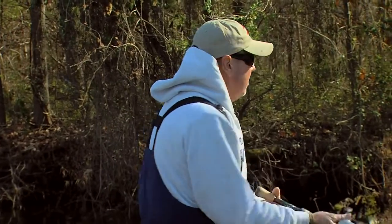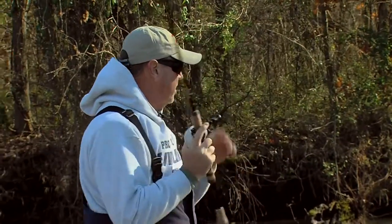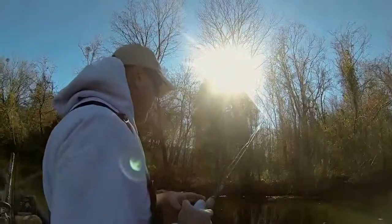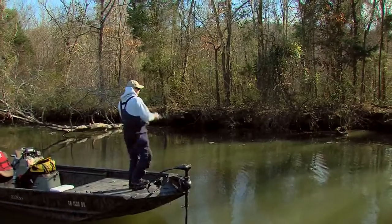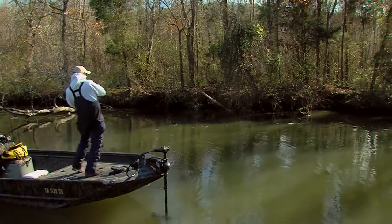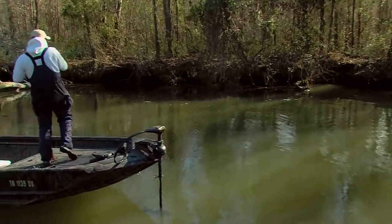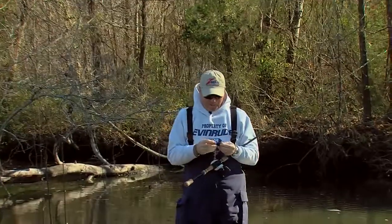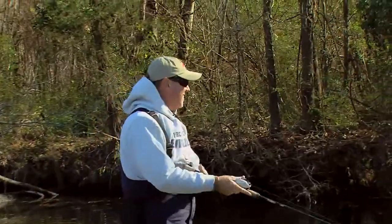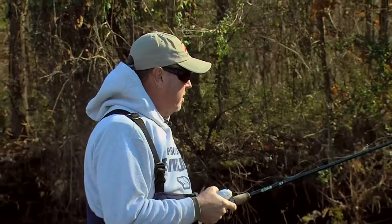Meanwhile, David is grinding away with the palmetto bugs in the mouth of Mud Creek. God almighty, that fish come off. That was a big old fish right there. Darn it. I finally got a bite.